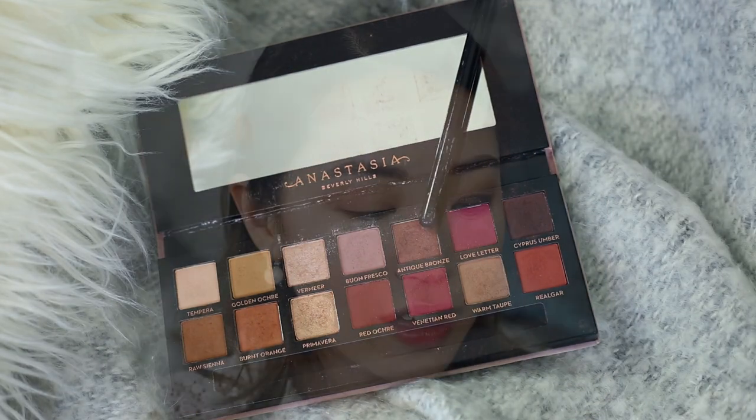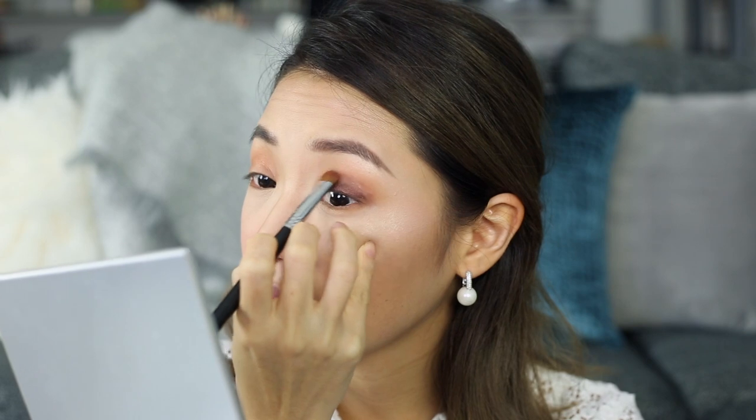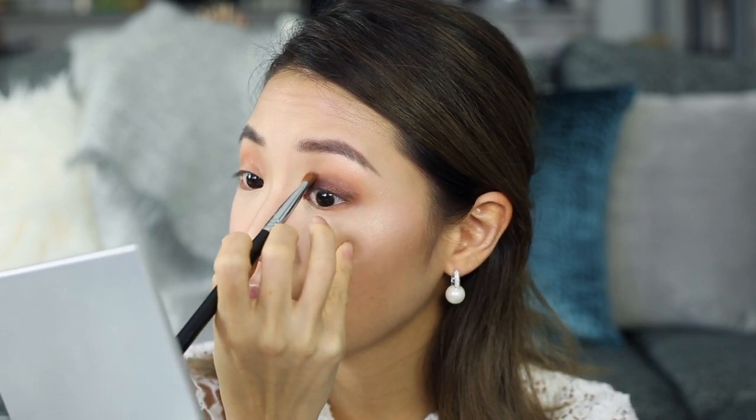What I'm going to do now, because I wasn't able to blend it out fast enough, I'm going to go back into my eyeshadow palette, and there's this color over here called Antique Bronze. Get a little bit of that and put it on top of the area where the liquid eyeshadow ends. And as you can see, the blending is perfect. So now I can blend that all together.